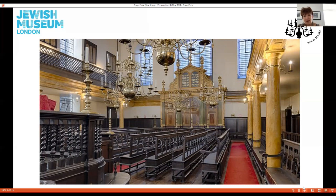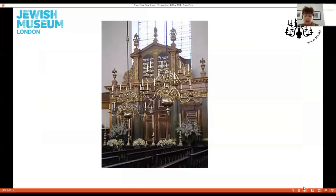Moving to the next slide, we get a closer view of a really prominent feature of the synagogue, which is the Renaissance-style ark containing the Torah scrolls, located at the centre of the east wall of the building. The finish is unusual. It's painted to look like Italian marble, but is in fact made entirely of oak.